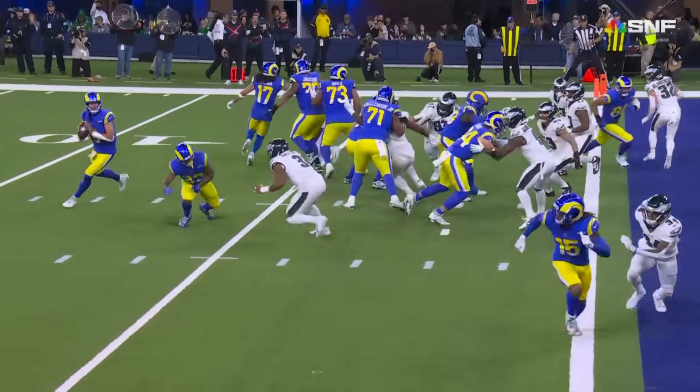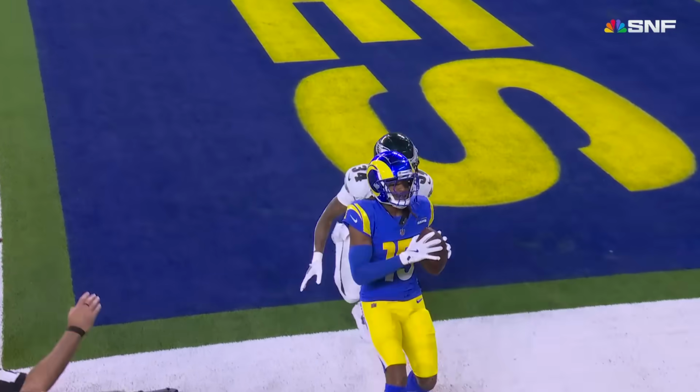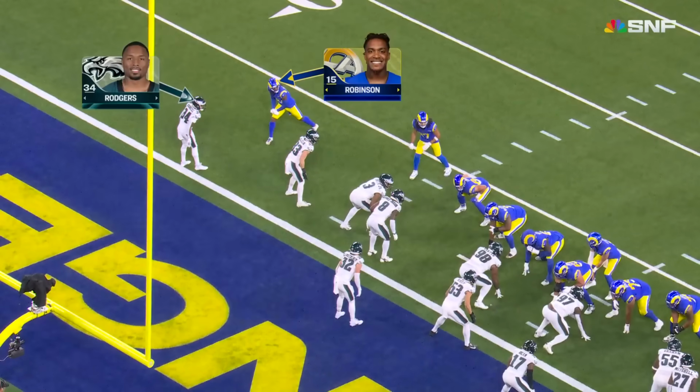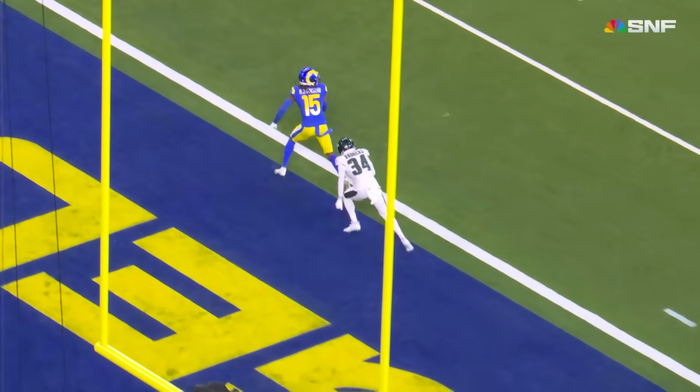Because they just have not had a chance to see him in this combination. So you could just write it down. They're still going to attempt to run the football, but they are going after Rodgers the rest of this game.